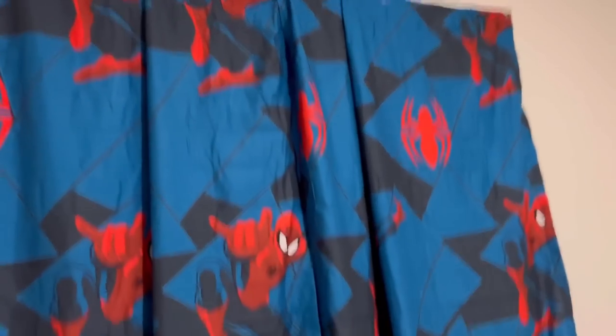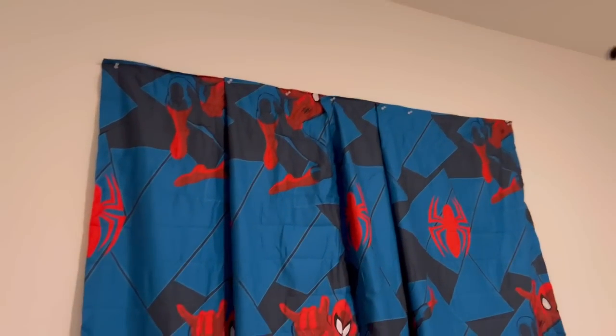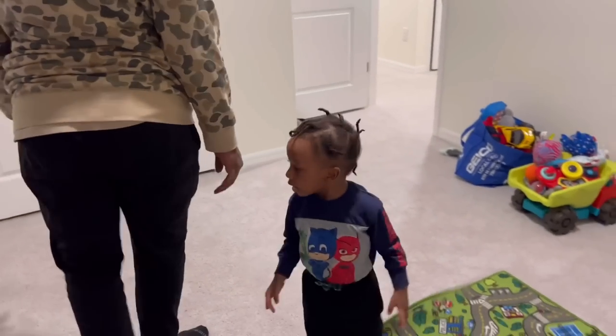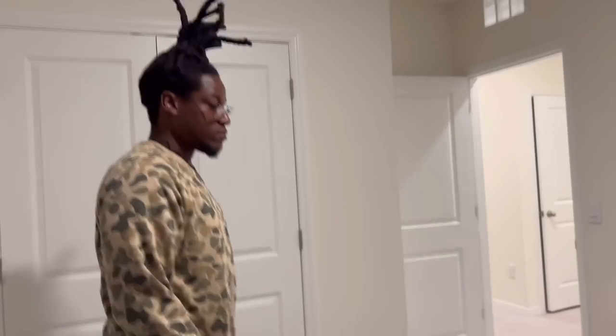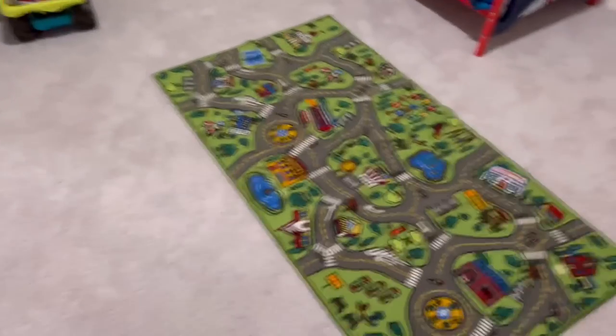Got a Spider-Man curtain. We did a double tie. I had knot them up there. Y'all know what we got going on with the little curtains. And yeah, he's excited. Look at him. He kept saying, "In my bed, in my bed." But it's going in our room. It's not even gonna be standing here. I just wanted to show how it looks in here. It's gonna be in the corner whenever he starts sleeping in his room.